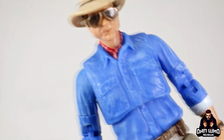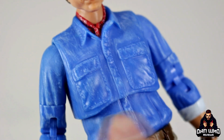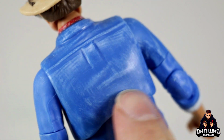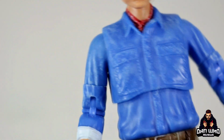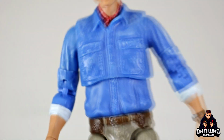And if I keep zooming in and show you the shirt, you can see the nice sculpted pockets, all the buttons, and there is a bit of a wash. Now, it's like a white or maybe a lighter blue, but it does sort of bring out the creases and some of the detail of the shirt, and again around on the back. So it does give it a little bit of difference. There isn't just one bold blue. There is a bit of detail in there, but I still think the blue should just be a little bit lighter. But I'm not mad about it. I'm just trying to nitpick at something.